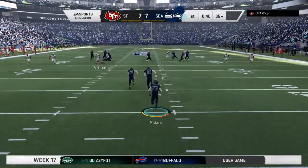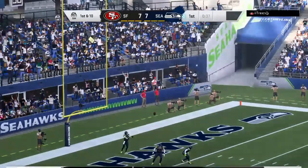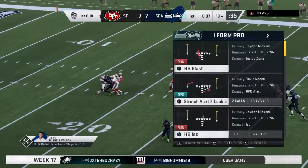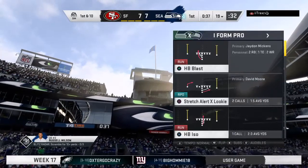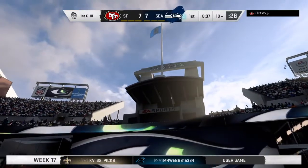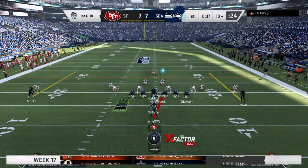That'll be taken in the end zone. And he'll take it back to about the 19-yard line. The Seahawks take over first and 10 at their own 19-yard line. Coming to the line here to begin their next drive, the Seahawks offense.